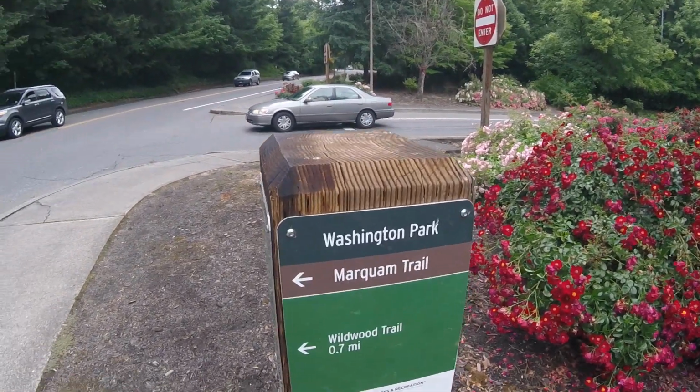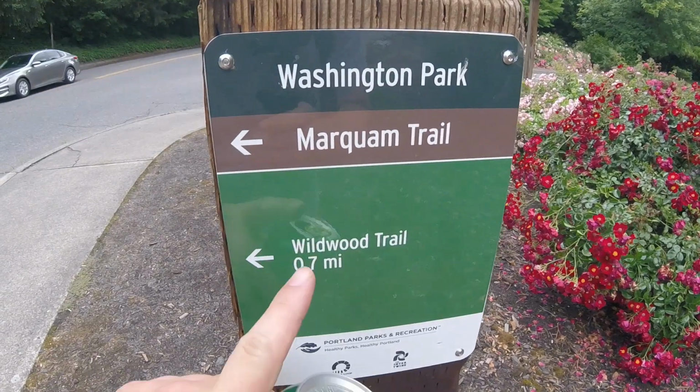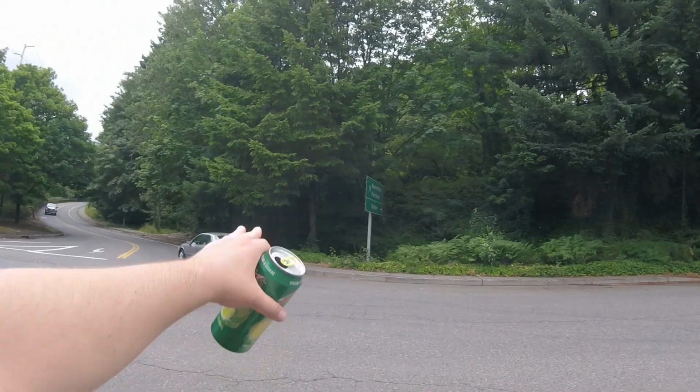What do we have here? Markham Trail. We're at the edge of Washington Park and the Oregon Zoo. Wildwood Trail, which I love, is apparently just off this direction.